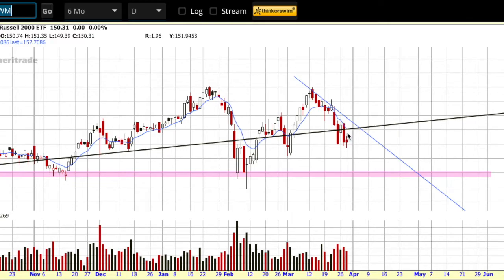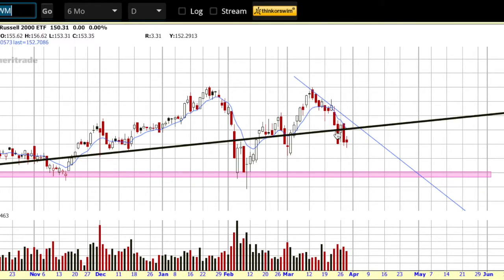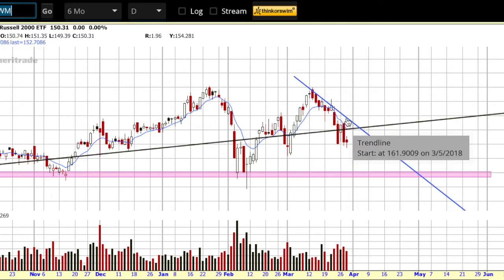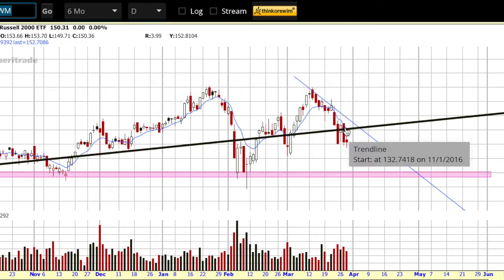So I will be most interested to see what happens when the Russell gets into this area right up here, up against our black diagonal line. Will it hold, or will it be rejected and go lower? As a reminder, because we're below support, I am still bearish until proven otherwise. So I want to see it regain this black diagonal line, and then I want to see it go through my blue line.